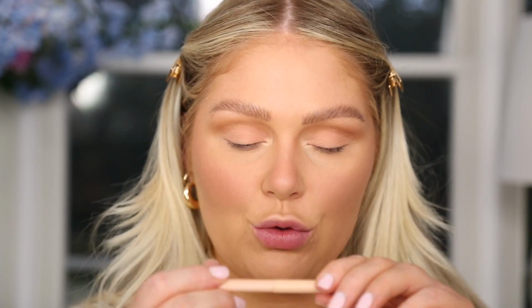To further make the eyes pop and look more bright and awake, I love to jump in with a lighter colored liner on my waterline. So I love white liners. The white liner in Exit from ColourPop is one of my favorites, but recently I've been reaching for this one. This is in the shade Honeydew, so it's a little bit darker. It's like a tan instead of a stark white. So it's a little bit more natural, but still gives you that bright pop underneath your eyes.